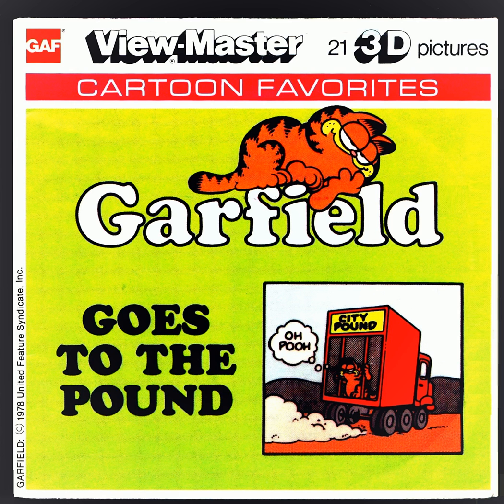VIEW-MASTER Reel 2. Picture 1. This is no time to be lazy, Garfield. Picture 2. Up he goes. Picture 3. What big teeth you have. Picture 4. That cat's not worth waiting for. Picture 5. Don't look. Picture 6. A catch. Picture 7. What's ahead for poor Garfield?